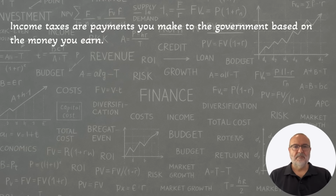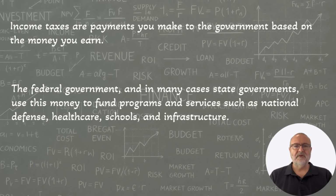Income taxes are payments you make to the government based on the money you earn. The federal government, and in many cases, state governments, use this money to fund programs and services such as national defense, healthcare, schools, and infrastructure.